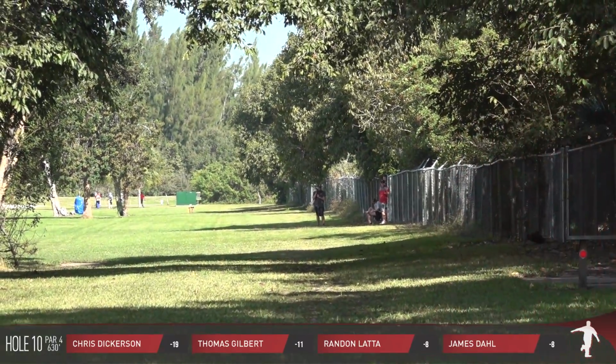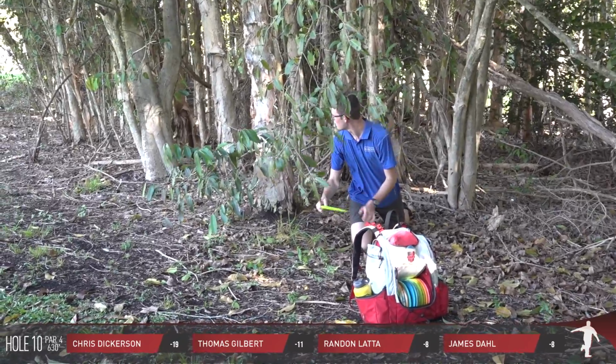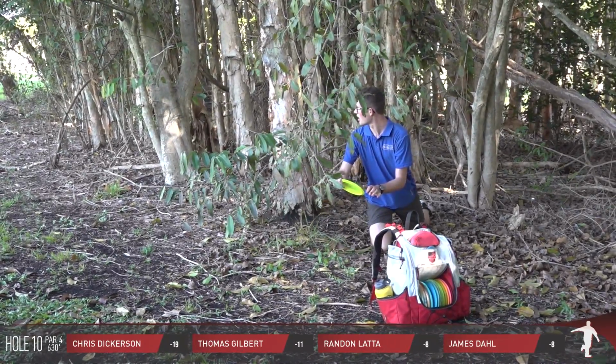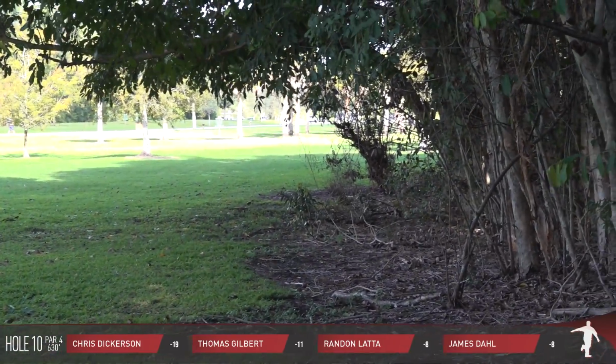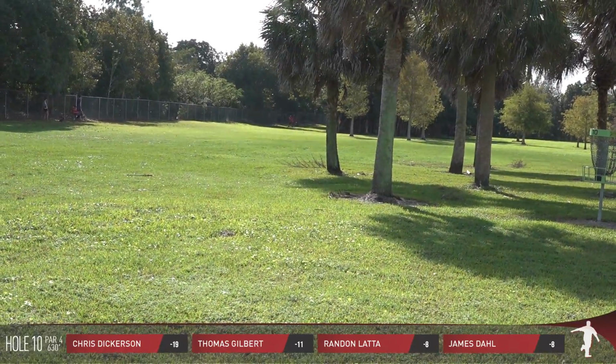Trying to keep that fence out of play, of course. Over to the right of the fence is out of bounds. So you're on the left side. You're actually not far from your previous drive on the previous hole. Not usually a good thing. No, and I just try to go for too much there and catch some branches on the way out.